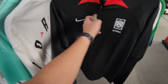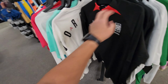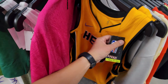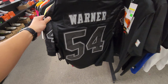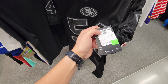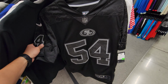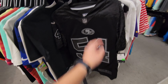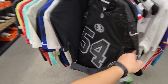Korea long sleeve. Oh, okay, this is XL though. It's now $70, normally 85. I don't know why I can't talk. Small Haslam jerseys going for 80. That is a swingman. What the hell is this? Fred Warner jersey? What the? Oh, tell me. Oh, it's a small. F you. It's a small. Oh my god, that is freaking dope. It is Fred Warner. Oh my god, that is fire.